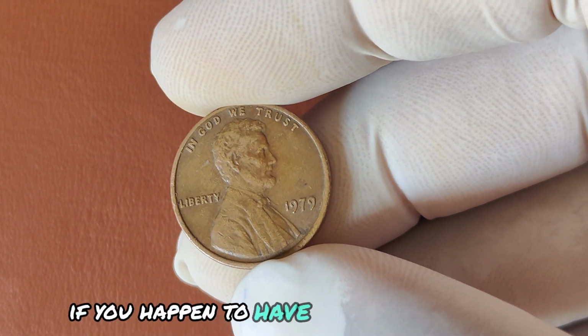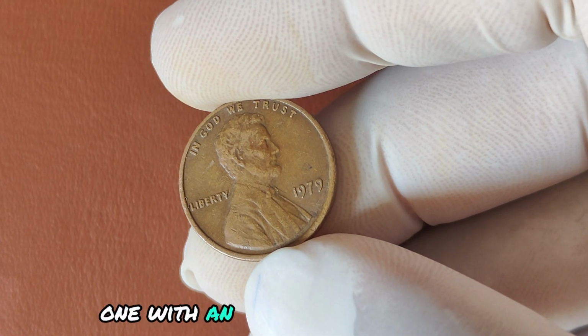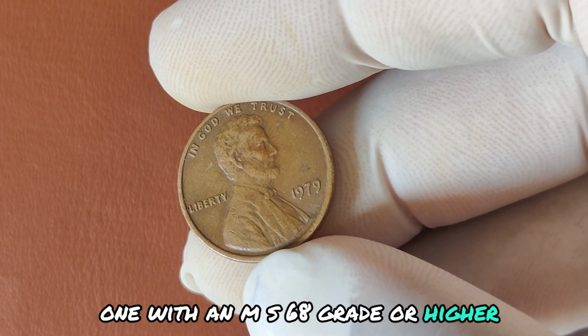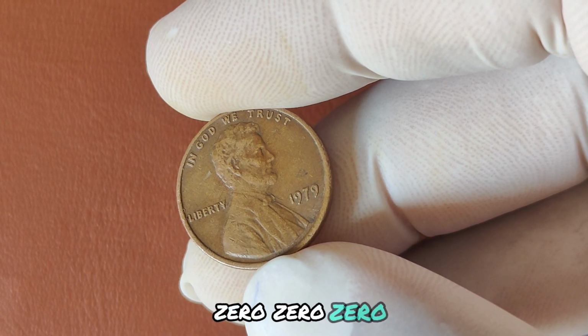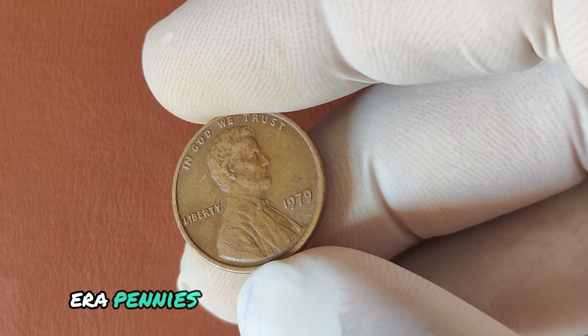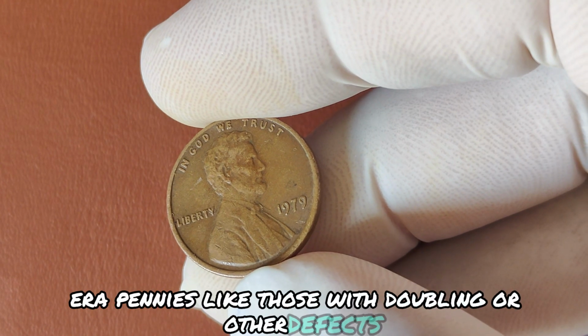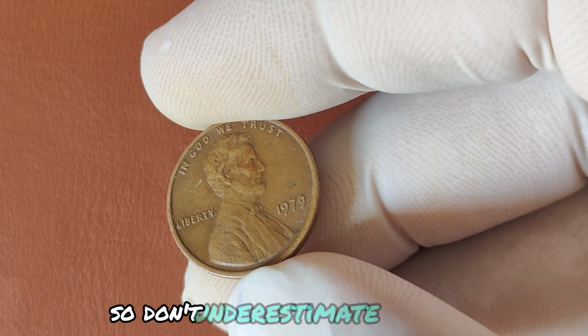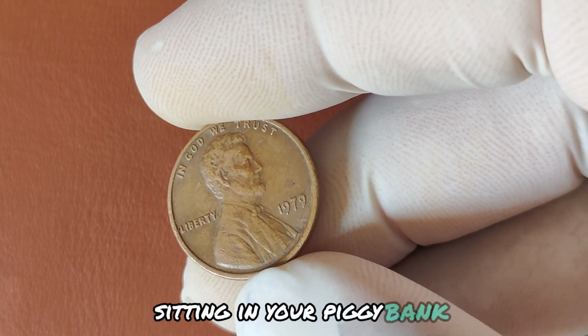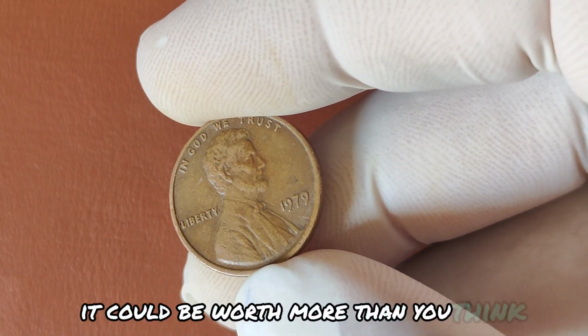If you happen to have a top-tier specimen, one with an MS68 grade or higher, you could be looking at a payday of over $5,000. And remember, error pennies, like those with doubling or other defects, can command even higher prices. So don't underestimate that penny sitting in your piggy bank. It could be worth more than you think.